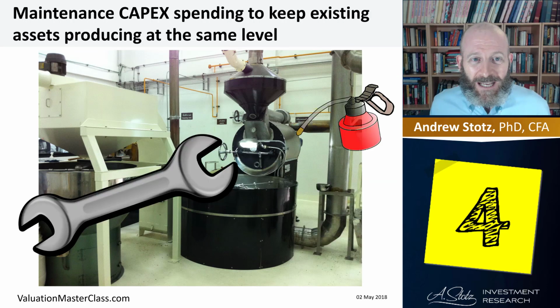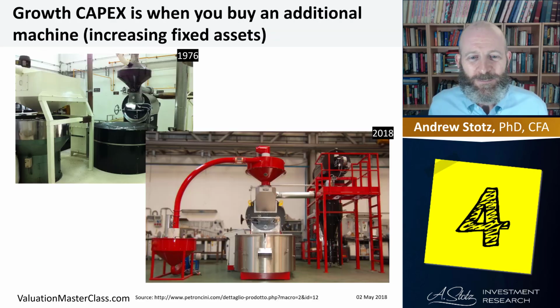Now, maintenance Capex is spending to keep this existing asset producing at the same level. You can imagine that an older machine like that's going to require a lot of additional work. So when we build a new part onto this machine, that would be an addition to, or a Capex spending. But if you see in this slide, you'll see an oil can. When we squirt some oil on it, well, that's helping maintain the asset, but that's short-term, less than 1 year that oil is going to be spent. So that will be expensed.